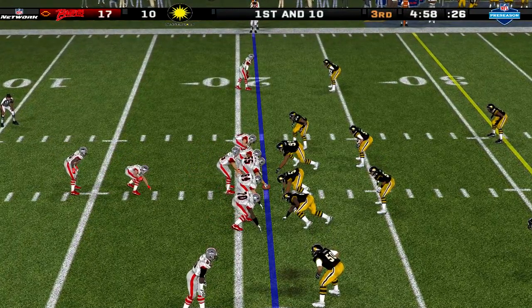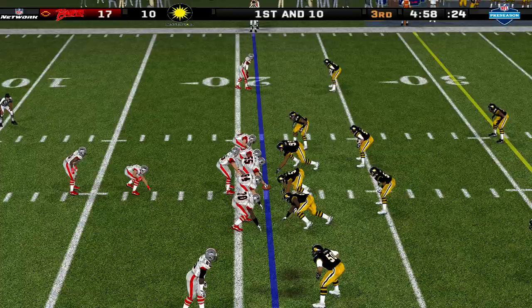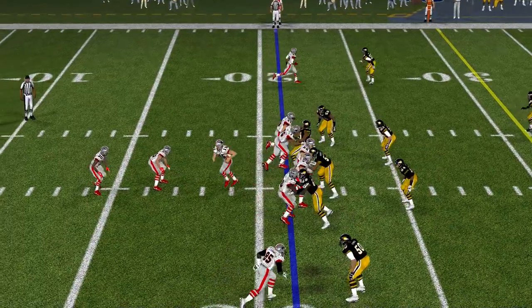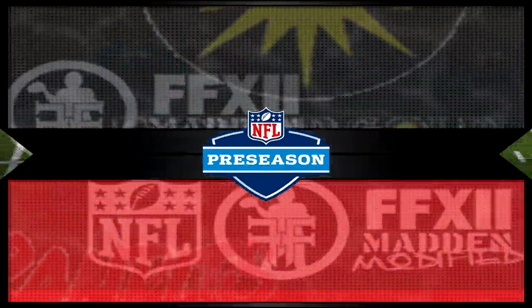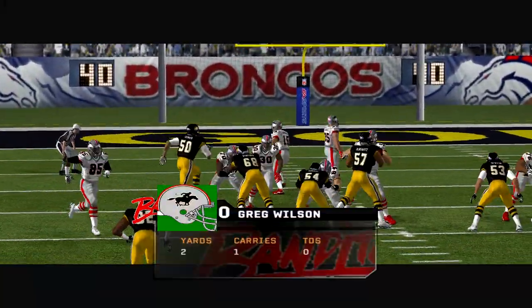Wilson, set. The deep man. Watch the face. Hand it off to the back. Newton is there for the tackle at the 24-yard line.